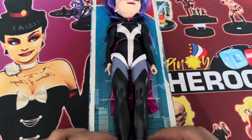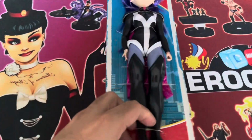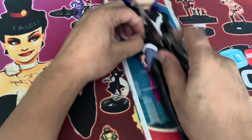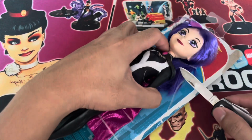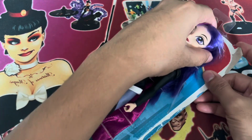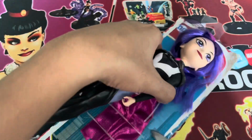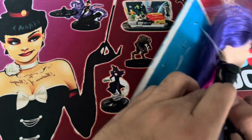So let's unbox her. Released 2019 by Mattel. And you can see it is secured with a plastic rope. And let's take out all of that. Oops. Okay. There we go. The cape is also fastened. What part is it? You have to be a little bit extra careful. There you go.